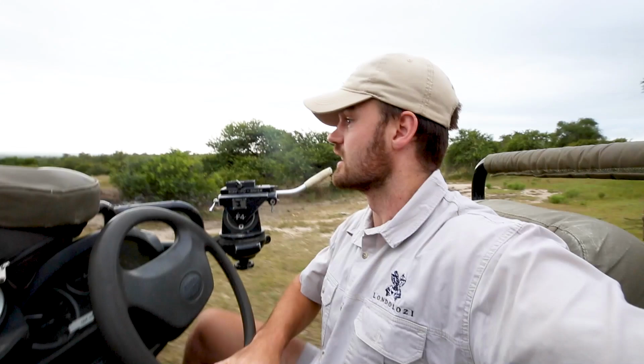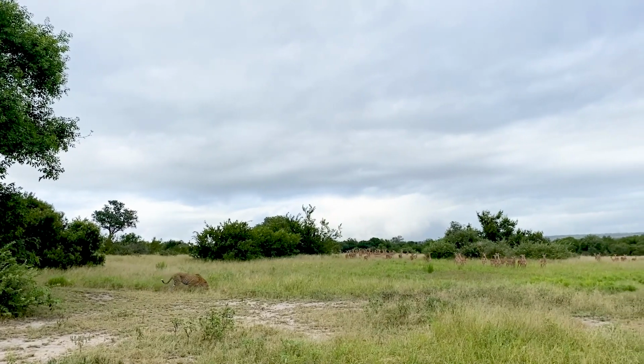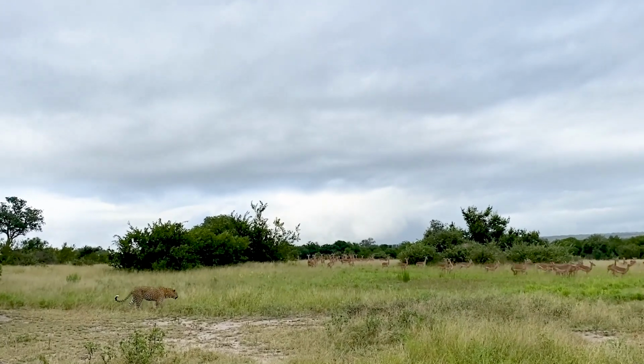Just had an incredible sighting of this male right in front of a whole herd of impala. He'd walked out to the northern end of the airstrip across the open grasslands there, and the impala obviously all saw him out in the open and were alarm calling, so it was epic. We had him in the foreground, the impala in the background.